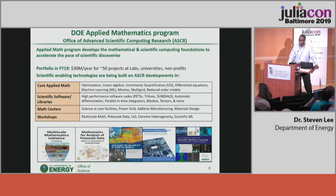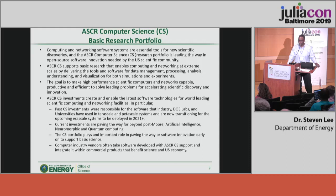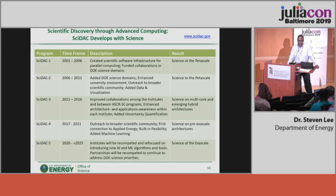Okay, quickly, we do have a computer science program. Again, they're focused on visualization, data management, data analysis, programming models, programming tools, things like that. And for the computational partnerships, our signature program is the SciDAC program, Scientific Discovery Through Advanced Computing. And this is the way we partner with the other offices on projects that are of interest to them so that they can take advantage of our facilities to do petaflop calculations or take advantage of the next generation computing architecture. So SciDAC has evolved since it was first initiated in 2001.